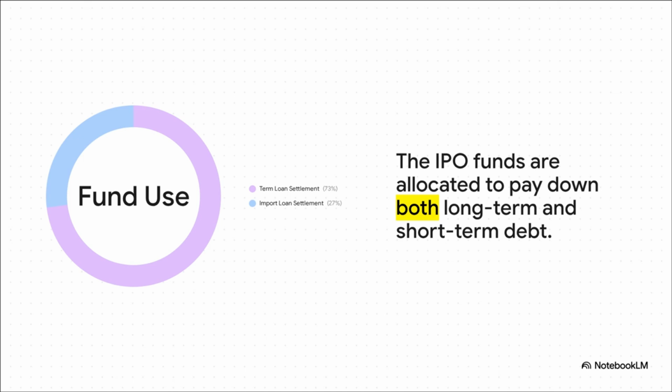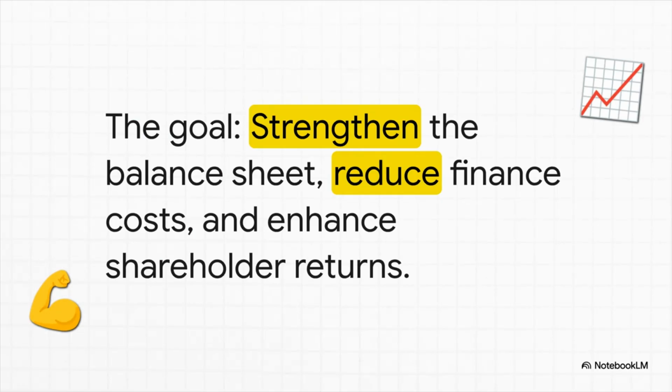As you can see, about 3/4 of the money is going to settle long-term bank loans, and the rest will pay off shorter-term import loans. This kind of transparency is really designed to build investor confidence. The strategy here is pretty straightforward. By using the IPO funds to wipe out these loans, the company instantly makes its balance sheet stronger. And that means lower annual interest payments, which, in theory, should boost their profits and create more value for all their new shareholders. Makes sense, right?